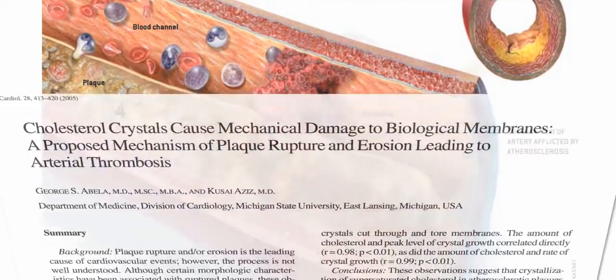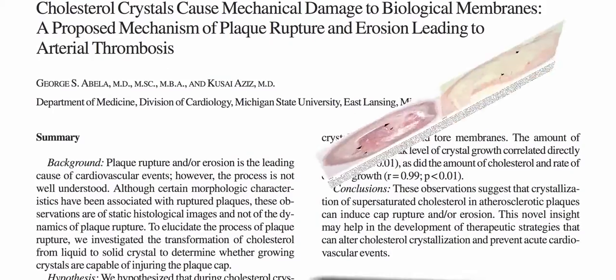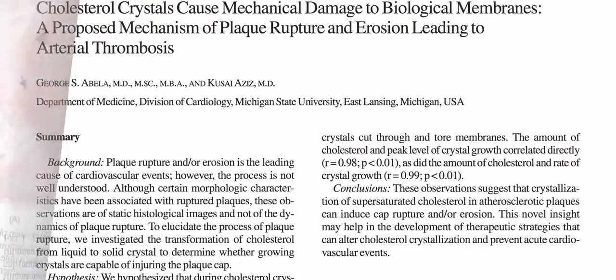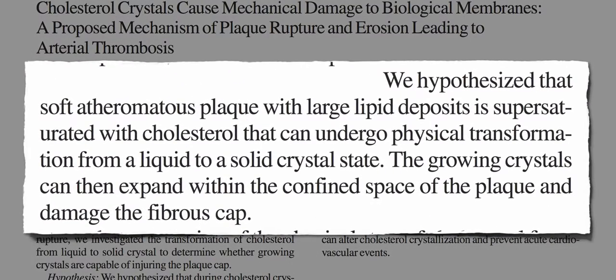10 years ago, researchers at Michigan State proposed a mechanism. They noted that when you looked at ruptured plaques from human autopsies of people that died from heart attacks, they're filled with cholesterol crystals protruding out from the plaque. So they wondered if maybe all that cholesterol in the plaque gets so supersaturated that it reaches a point that it crystallizes like sugar water forming rock candy. The growing crystals may then burst the plaque open.